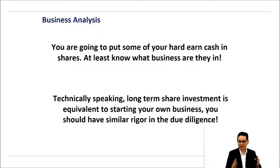As I mentioned, you start off with business analysis. Basically, this is what happens: you are going to put some of your hard-earned cash in shares. At least know what business they are in. Frankly speaking, long-term share investing is equivalent to starting your own business. You should have similar rigor in the due diligence.